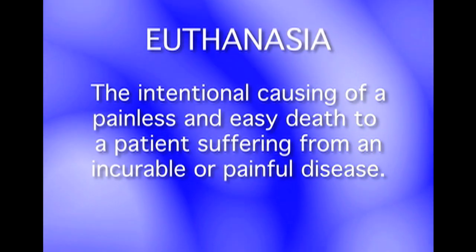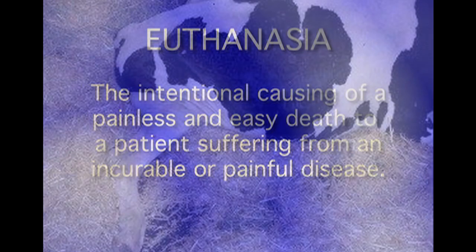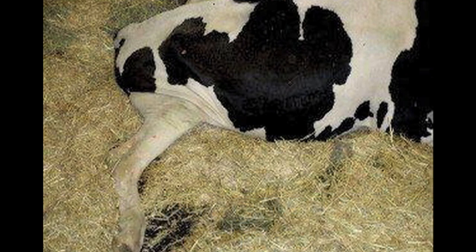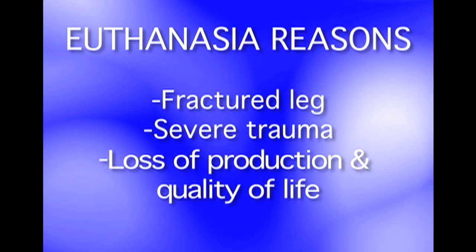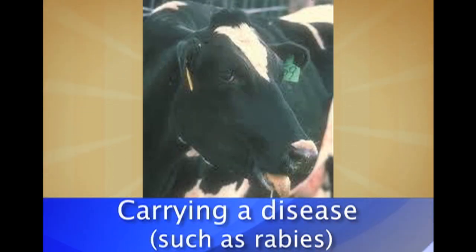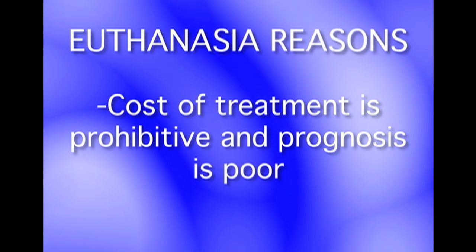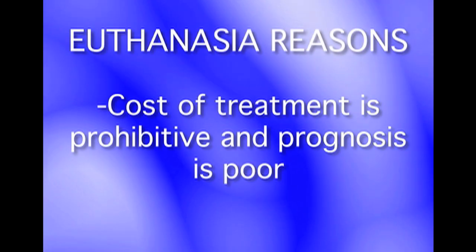Euthanasia is the intentional causing of a painless and easy death to a patient suffering from an incurable or painful disease. Some reasons for euthanasia include a fractured leg that is not repairable, severe trauma, loss of production and quality of life, the inability to stand or walk, the possibility of carrying a disease that is a threat to humans such as rabies, an advanced case of cancer eye, or situations where the cost of treatment is prohibitive and the prognosis for a productive life is poor.